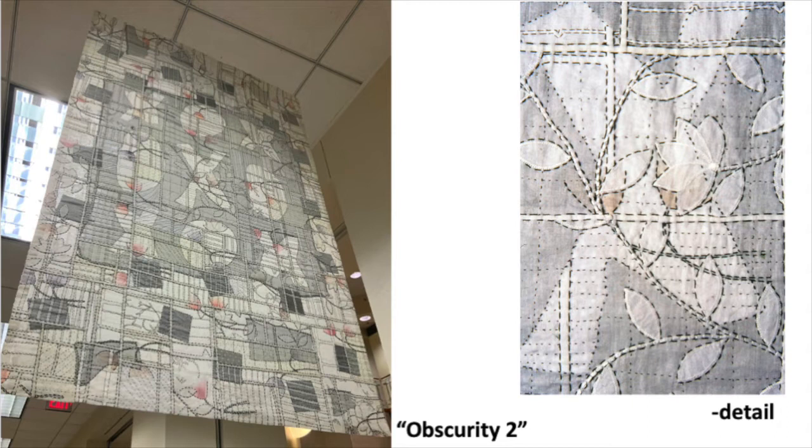And so it became a quilt because I had 3 layers, and I was able to enter these into quilt shows. And this was the first piece of the 2, and it did get into Quilt National. And once it was in the show, they tend to sell out a lot of the work that's in Quilt National. So somebody bought it, and that was the end of that piece.